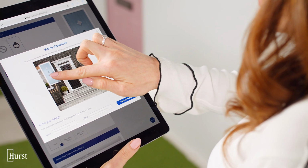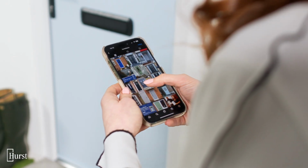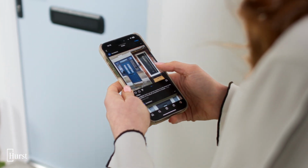And if you're not feeling inspired yet, not to worry. Why not start by heading to Pinterest or Instagram and looking at some of the front door ideas there? A quick Google search will take you to plenty of information on trends in everything from colour to decor. So get browsing and be sure to save your favourite images.